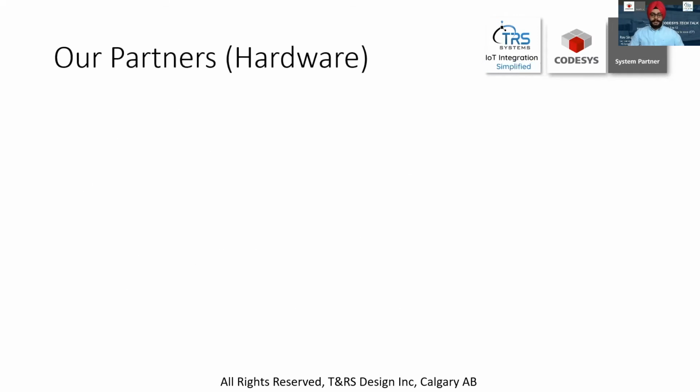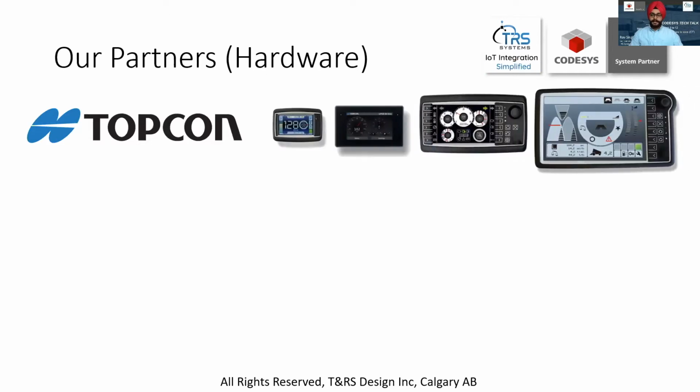As for our partners, we have partnered with some leading equipment providers to get us fast-tracked for our prototyping stages, and also provide our customers with an advanced level of support. From a hardware standpoint, we are partners with Topcon for their Opus line of displays, right from the 4.3 inch all the way to 12-inch displays. And we've got access to them, and we can actively use them in any application.